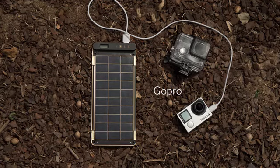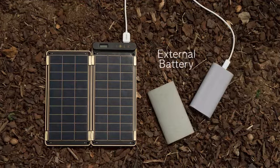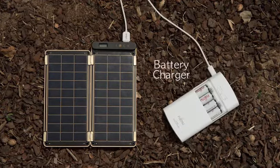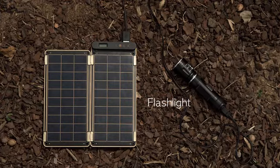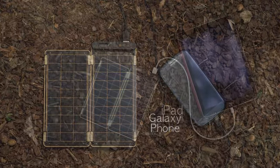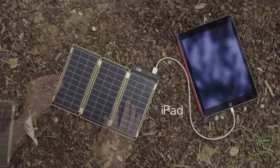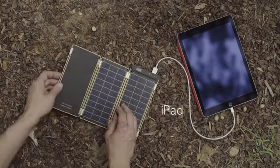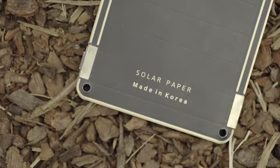Various devices such as GoPro, external battery, Bluetooth speaker, digital camera, AA battery charger, flashlight, smartphone, and even a tablet PC that requires more power can be charged by adding additional panels. Magnet connectors help to conveniently add or subtract solar panels.